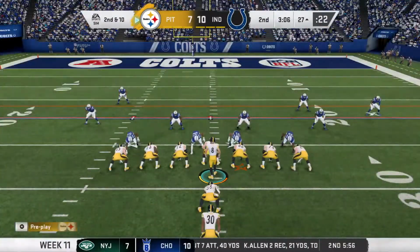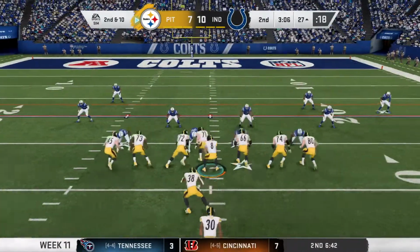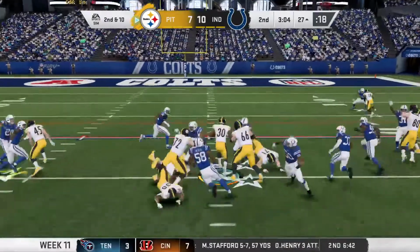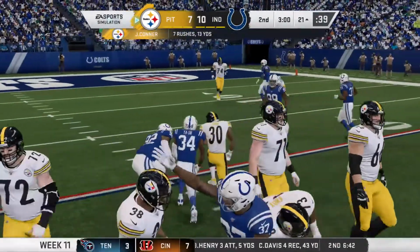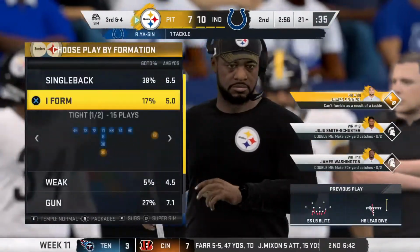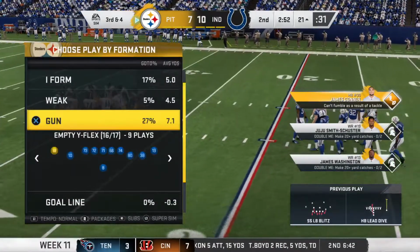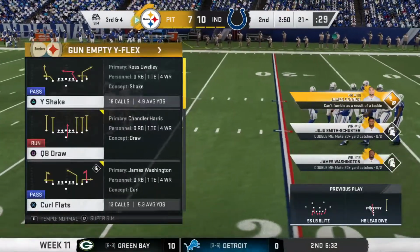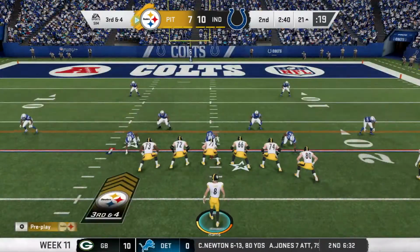Second and 10 now from the 27. On second down, Connor looking for space. He's able to get 6. A nice pickup down to the 21. Despite the blitz, they're still able to pick up a nice solid gain. The disadvantage of blitzing often alters the normal spacing and run fits and leaves creases like they were able to exploit right there. This will be the 8th play of the drive here.